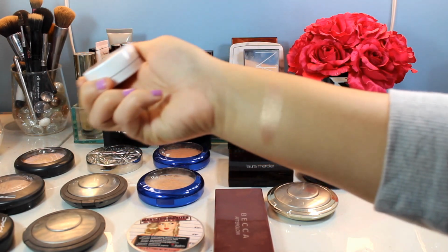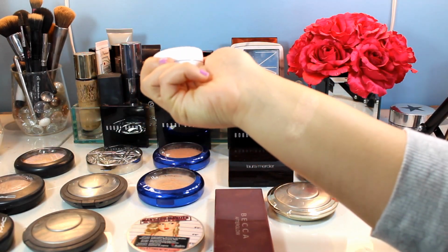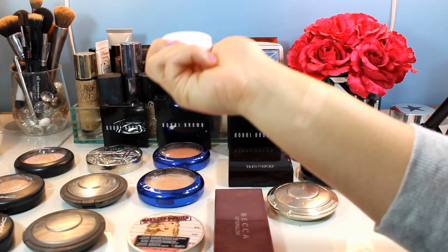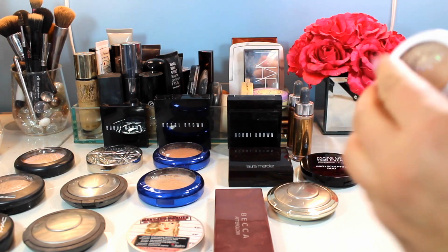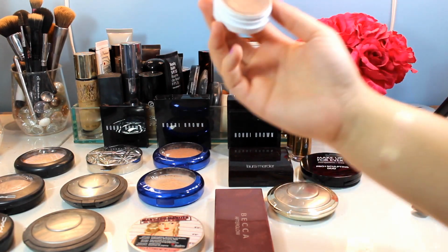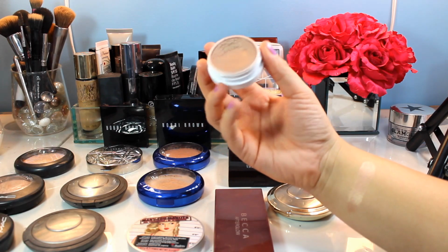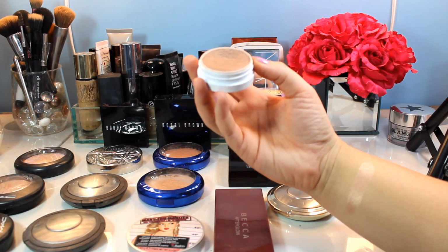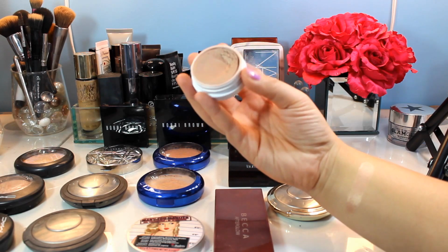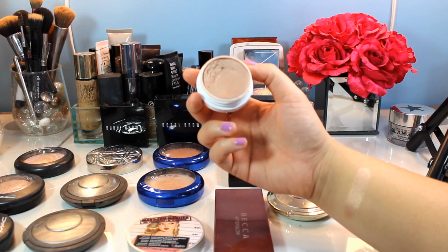So I've swatched it on my wrist there. You can see, so beautiful. It's like a peachy gold highlighter. It's so smooth. It's never chunky. And these are a really affordable highlighter option. So you can get these from the ColourPop website. Obviously, they're $10 or less, I'm pretty sure. And it's lasted me a fairly long time, just because you don't have to use much at all.